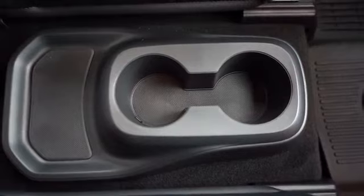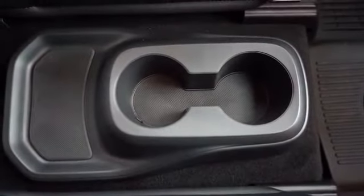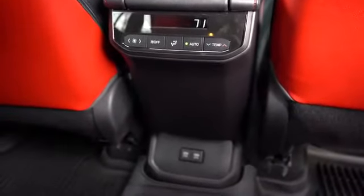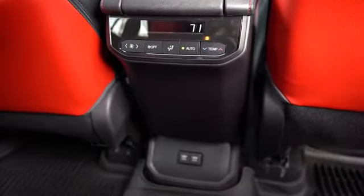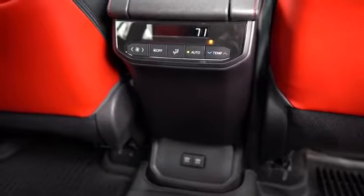And if you go with the captain's chairs, again, you actually have cup holders between those 2 captain's chairs. So in case you were curious about where they were located, you actually can get heated second row seats if you were to go with the Platinum. And there are dual rear USB charging ports for those second row passengers as well. And they actually can set their own temperatures as well. And we'll get to that in a little bit.